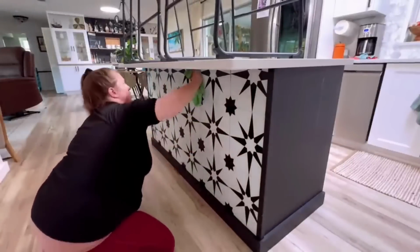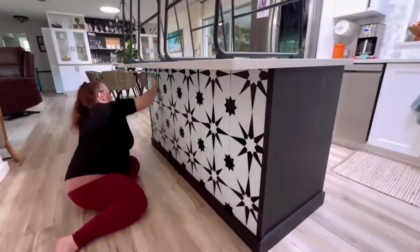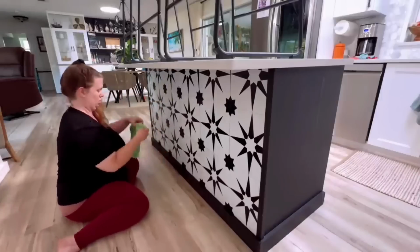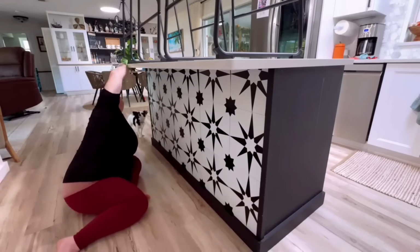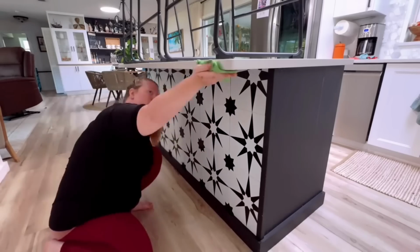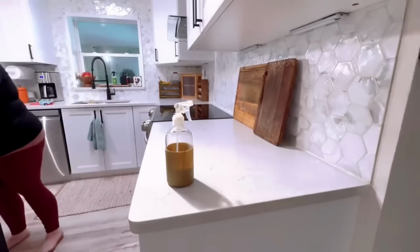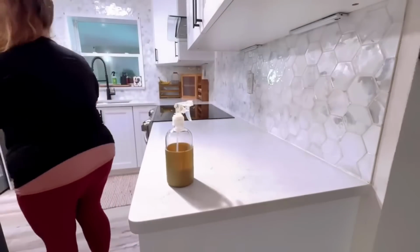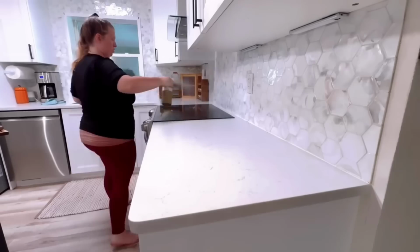But we have had some pretty bad windows, and just even going over it once makes a huge difference. Like, I've rarely had to go over something twice. So yeah, if you deal with hard water and it's driving you crazy in your shower, windows, whatever it is, that's something I highly recommend trying.